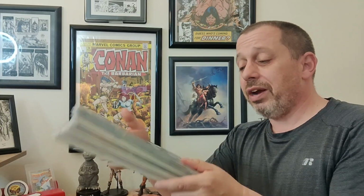Now this stack here is all from one person. This is from King of the Golden State, and James over there does a great job. Now I know Whatnot gets a lot of hate. I don't care about the Whatnot platform itself, whether it's eBay, whether it's Whatnot, whether it's an LCS. I'm rating what I do based on the sellers I buy from and how I think they are with their customers, how I think their pricing is, and how I think their shipping costs and fees are.